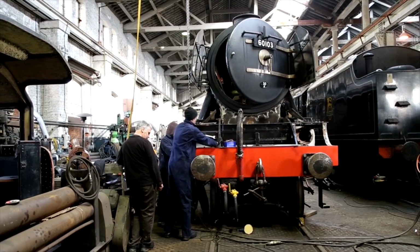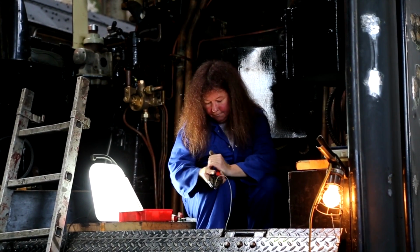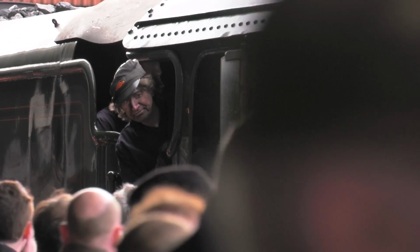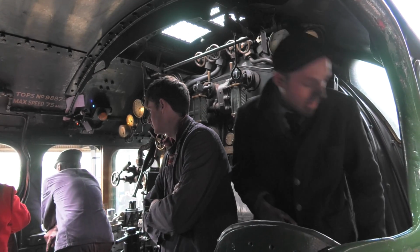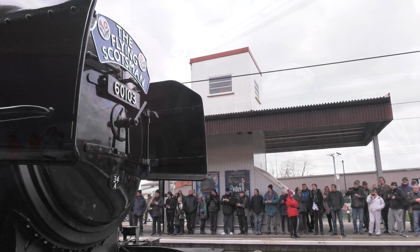Inevitably, there have been highs and lows for the tightly-knit team working on the overhaul, but it's been an unforgettable experience. We've got men that have gone from boys to men through their apprenticeship through this project. We did the boiler, we started that effectively 10 years ago. We pulled the boiler to pieces, sussed out what was wrong, had to order the new bits, special dies and forms had to be manufactured.